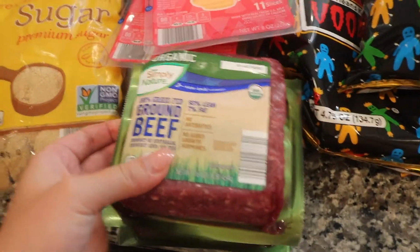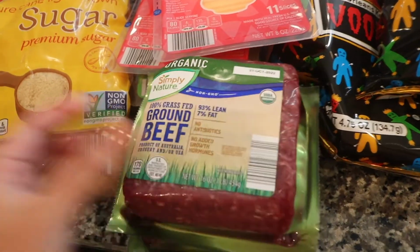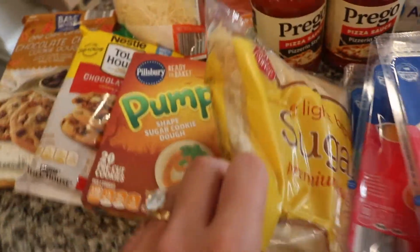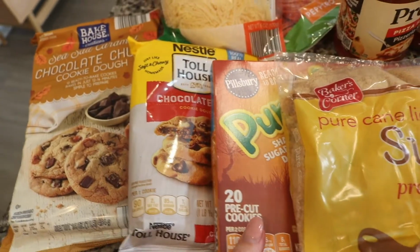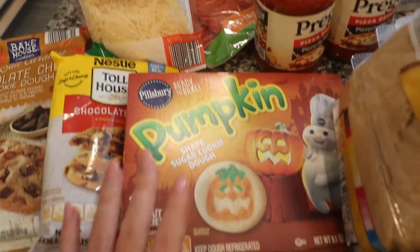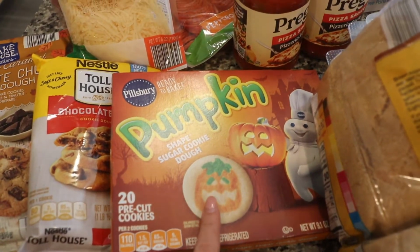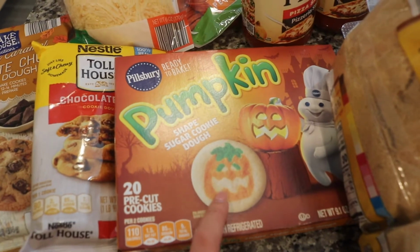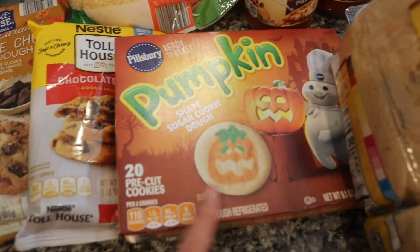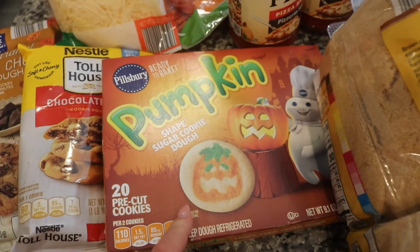This is the kind of beef that I get. It's from Aldi. Light brown sugar, and then pepperonis, Parmesan cheese, and then these. I know it's ridiculous, but this was not on my list, but I just had to get this because I saw on TikTok someone saying how they couldn't find these pumpkin cookies anywhere, and so Aldi had so many.